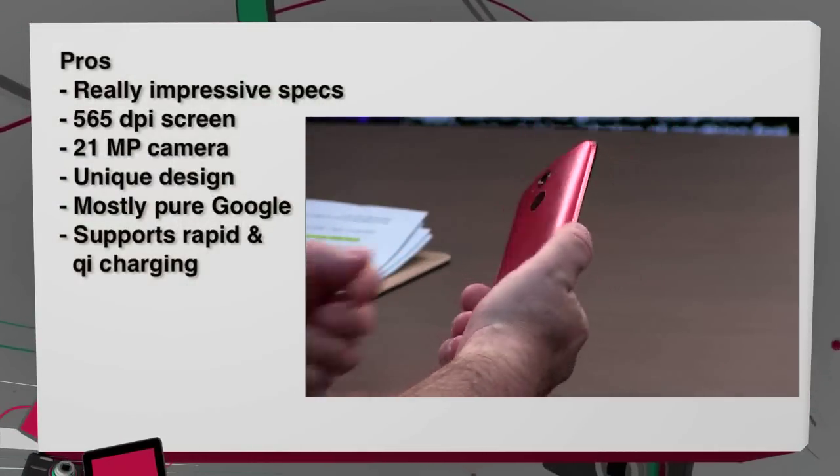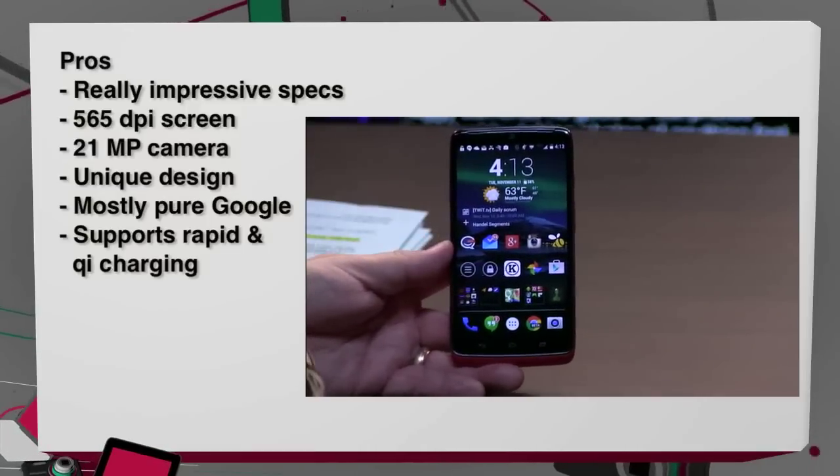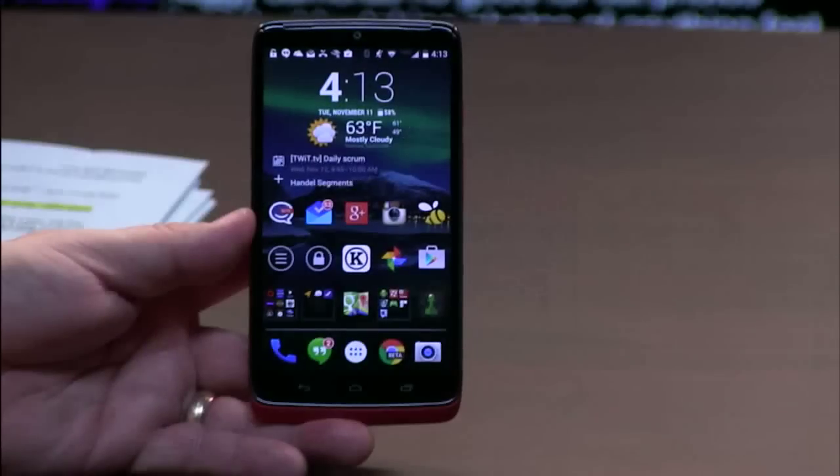I think the red's pretty styling myself. A lot of people like the nylon ballistic back as well. It's kind of a unique look for a phone. It is basically a relatively pure Google experience. In fact, the Moto X's are already being soak tested for Lollipop.